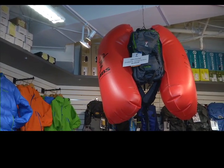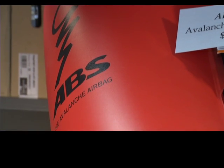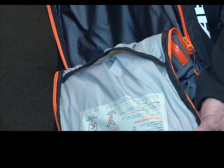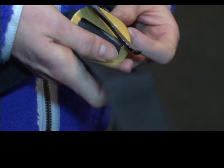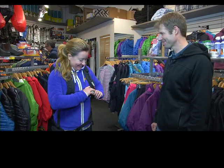A backcountry item no longer restricted to the pros is an airbag. The carrying portion of the bag is detachable, so a 15-liter day pack or 40-liter multi-day bag can be used. So this is the ABS backpack system. It's designed to keep you afloat in the case of being caught in an avalanche. Shall I give it a try? Give it a try. All right.